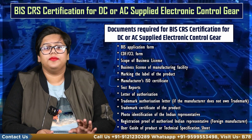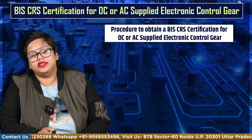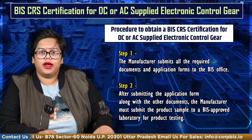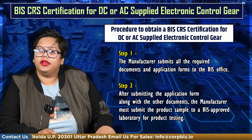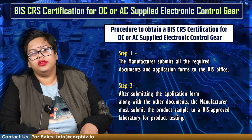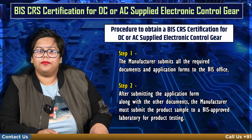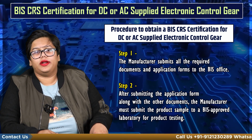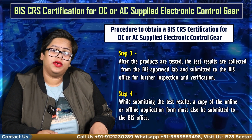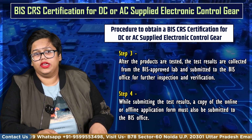Finally, let's discuss the procedure to obtain a BIS CRS certification for DC or AC supplied electronic control gear. Step 1, the manufacturer submits all the required documents and the duly filled application form to the BIS office. Step 2, after submitting the application form along with the other documents, the manufacturer must submit the product sample to the BIS approved laboratory for product testing. Step 3, after the products are tested, the test results are to be collected from the BIS approved lab and submitted to the BIS office for further inspection and verification.